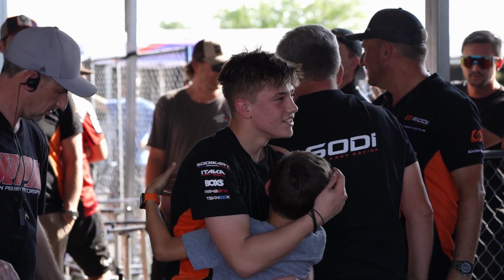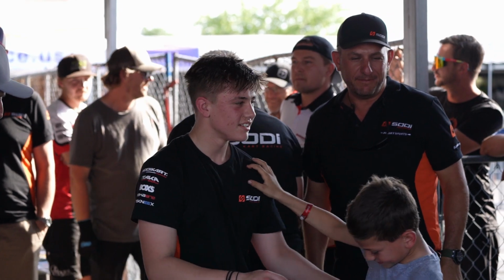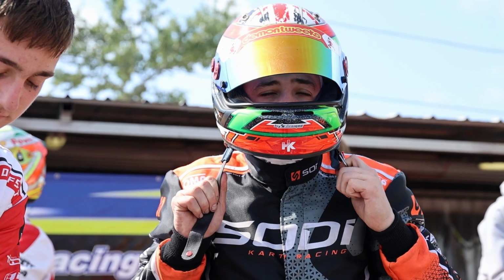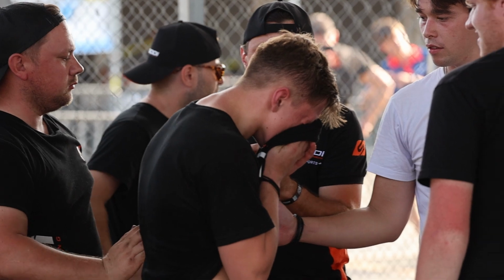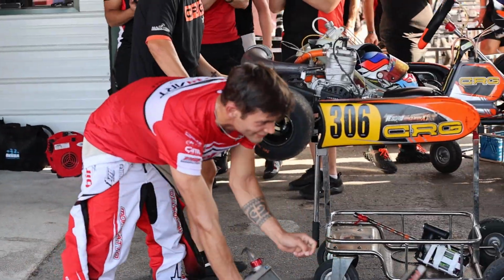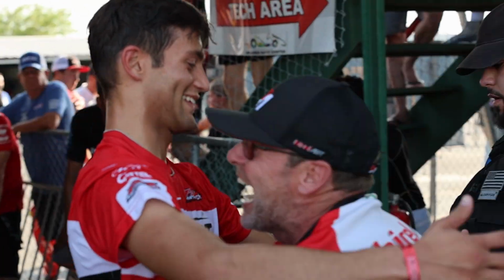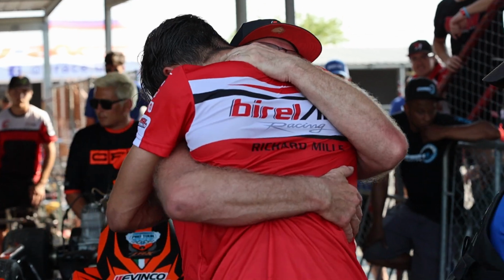Obviously it means a lot because I've never been here before, and for me to be new to the Sodi chassis, and they've all worked really hard, so I'm happy with what I've achieved. I think we could have gone a bit better, but it is what it is, and I'm happy. We've been working really hard to make this possible. I think that once we got to the top now, this is just the beginning and we have many more to go, so really excited for the next ones.